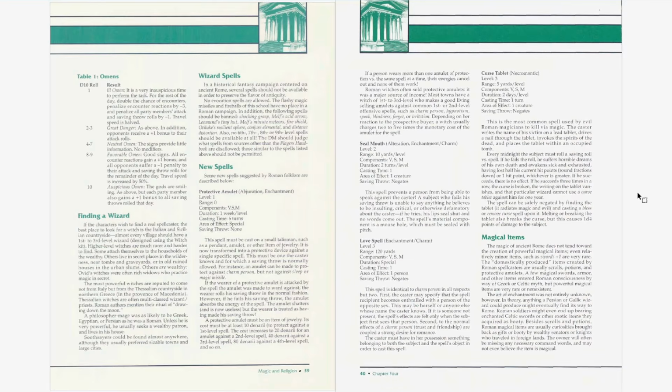So again, I use things like this in the game I run for my daughter and her friends. Then it has new wizard spells, which is not something we've seen a ton of in these books, interestingly. There's only three or four of them.